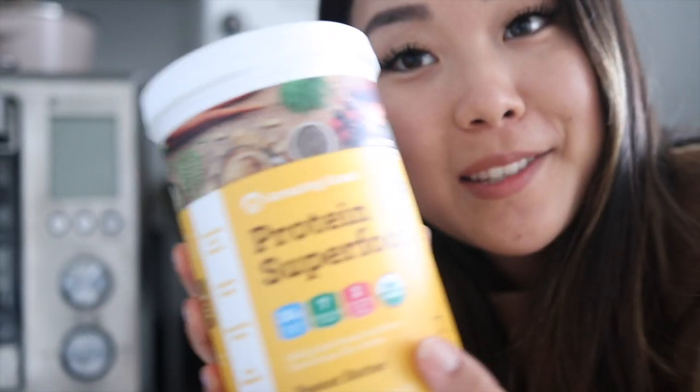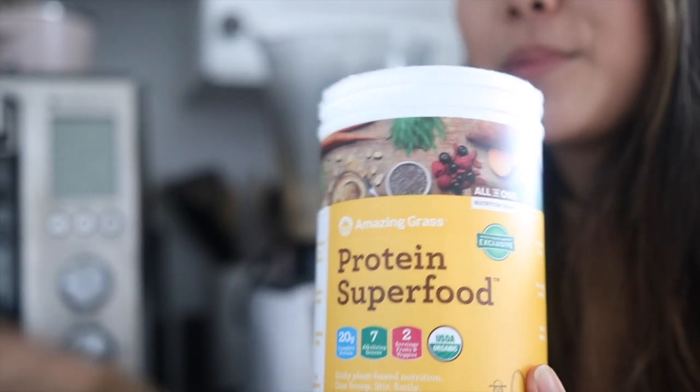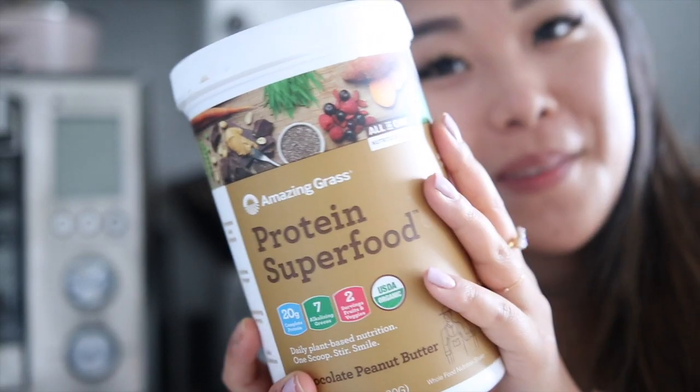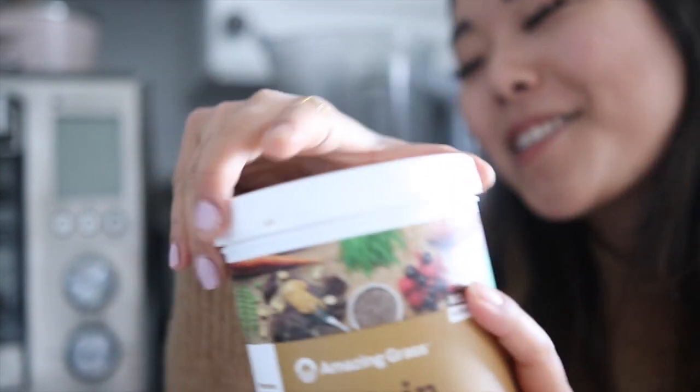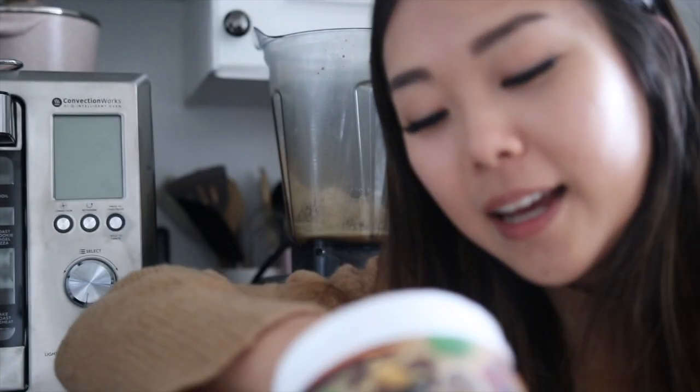So I'm gonna be adding Amazing Grass's protein superfood in the peanut butter flavor. This is one of my all-time favorite proteins. Tastes like peanut butter. Wait, I changed my mind. Let's do chocolate peanut butter because I feel like it would be more brown. Okay, back to the protein powder. We're gonna actually use this one, which is a chocolate peanut butter one. And this one tastes like chocolate peanut butter. It's really good. It's definitely brown.